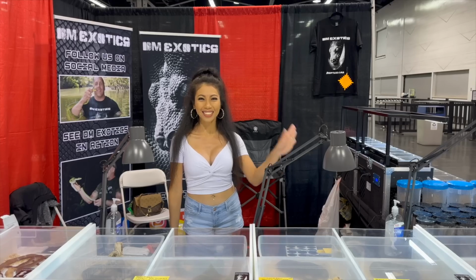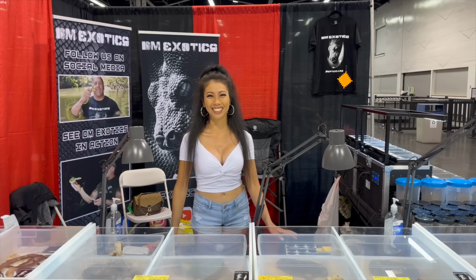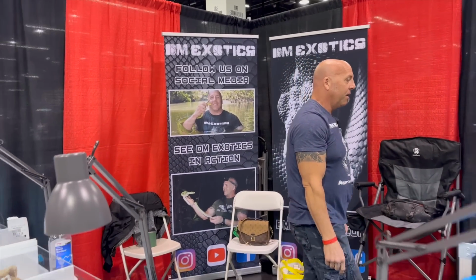We are at the Reptile Super Show in Anaheim, California. For Apple, this is the first show for her for this entire year, and I was doing a show out here by myself, if you remember, last January. So technically the second show for me, first for Apple. I want to show you guys what we have on the table, so let's start over here.